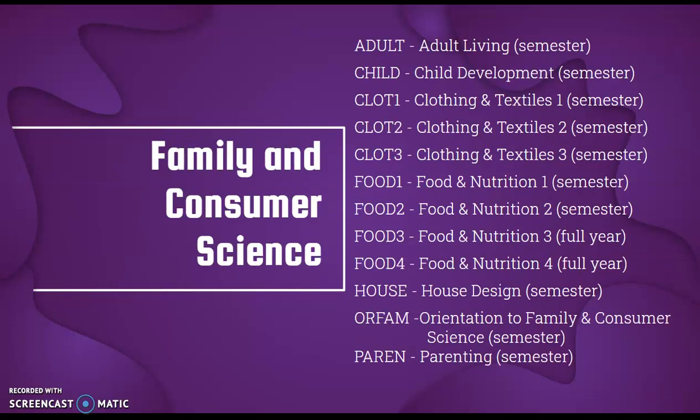Family and Consumer Science has a lot of different offerings. Most of them are semester-long classes, and they're within sequence. So you can only take Clothing and Textiles 2 if you have already previously had 1. The biggest difference in the Foods department is Foods 1 and 2 are just semester courses, while Foods 3 is a full year-long class. Same thing with Foods 4.